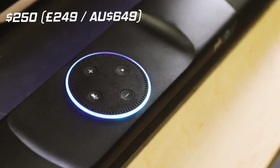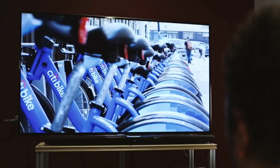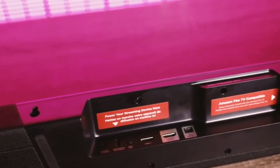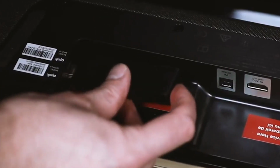£249, 649 Australian dollars, and that price includes a decent subwoofer. That means you're getting a defined and powerful low end, some cool smart features, and pretty good looks too. We'd have liked the audio to be a little punchier, but at this price we can't really complain. That subwoofer is more than capable of pumping out enough volume for immersive movie situations, and we found it more than capable of floor-filling bass at parties too.